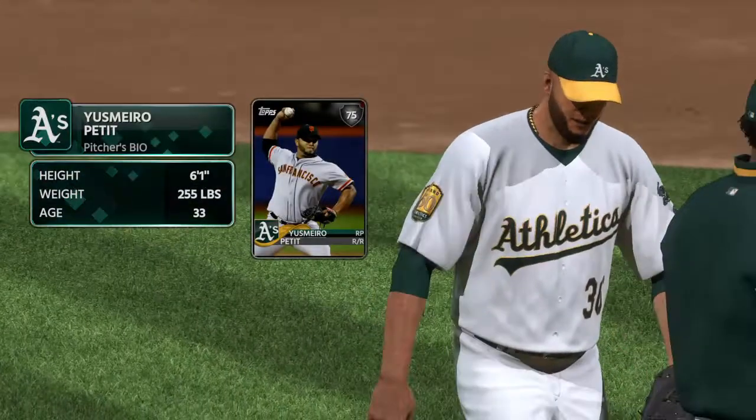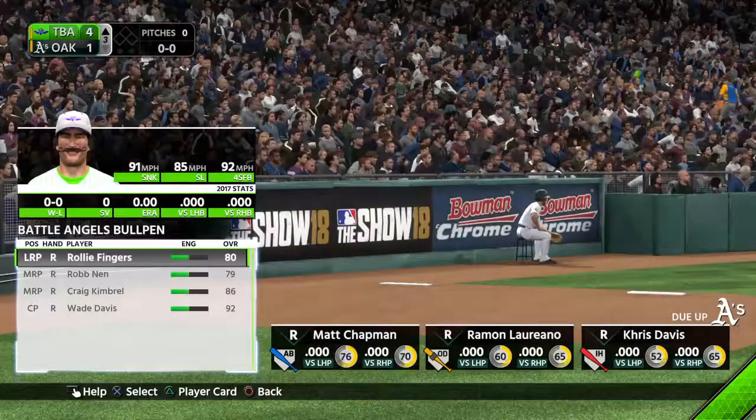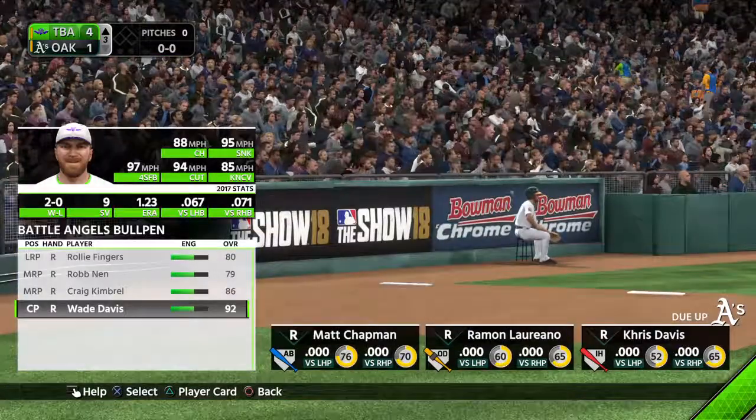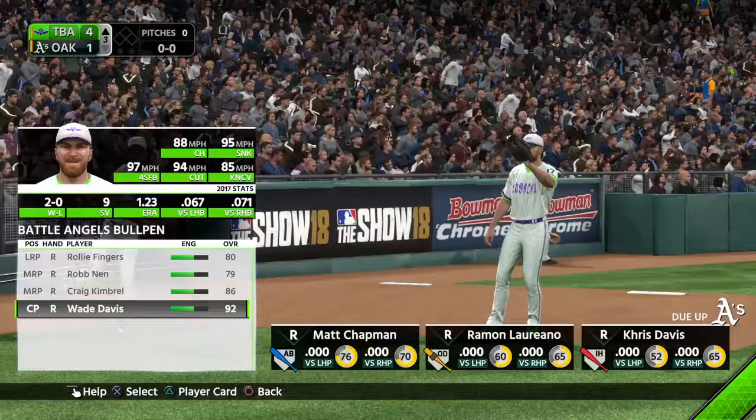Your attention, please. New pitcher coming on now, the right-hander Yusmeiro Petit.